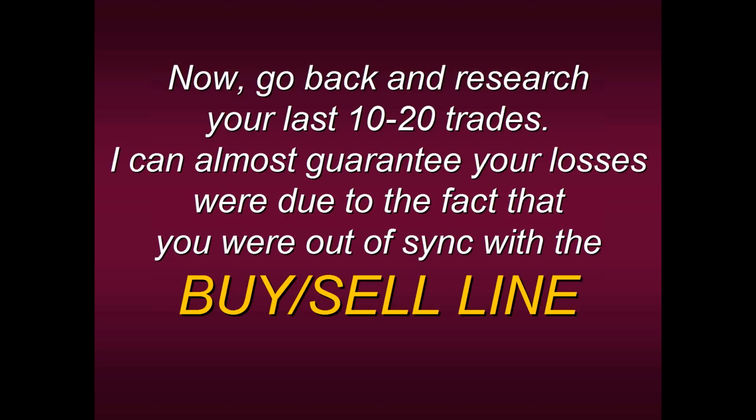And once you're in sync with the market, your consistency will increase. So that's all we're trying to do. Remember, look at your losses, okay? I can almost guarantee that the reason why you lost, if you go back and look at your last 10, 20 trades right now, your most current trades, you were buying below the 50-period moving average and selling above.